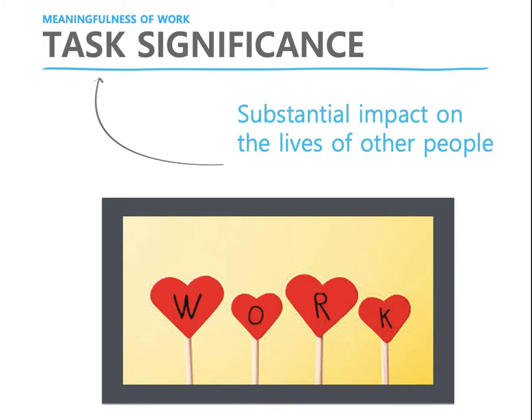The third characteristic that makes work meaningful is called task significance. Essentially, this is looking at the impact that the job has on the lives of other people. So if I were to ask you, what kind of jobs are significant? You might initially think of jobs like doctors, teachers, nurses. Oftentimes we might think of firefighters. These jobs that really help other individuals.